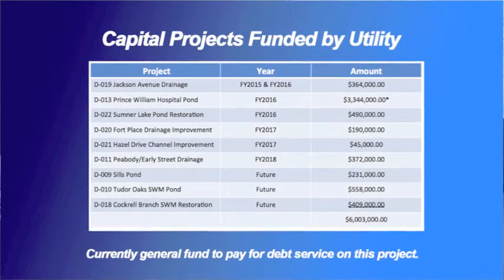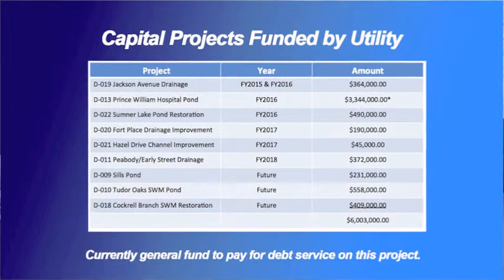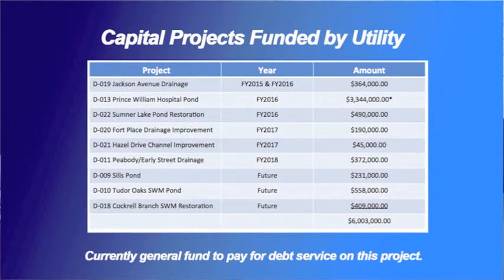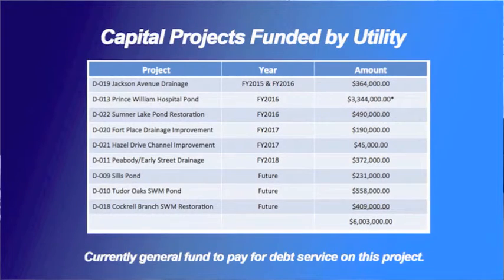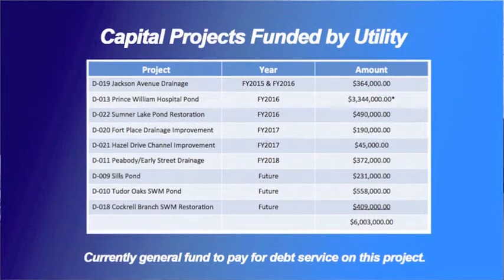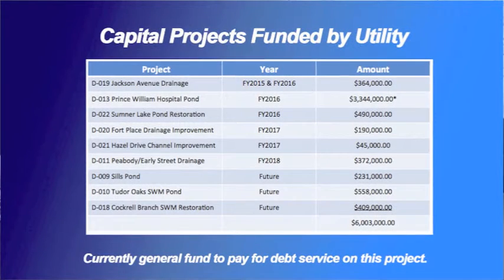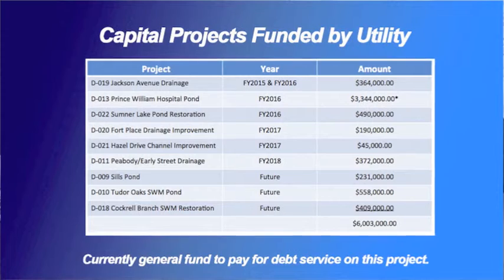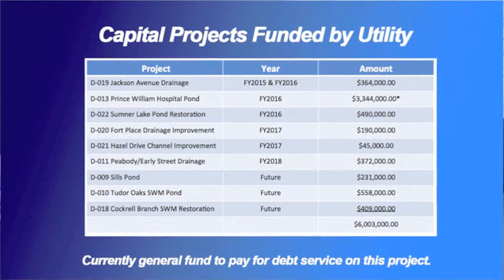The projects that we have funded in the current capital improvement program range from various flooding issues to actual projects such as the Hospital Regional Stormwater Management Pond, Project D13, that result in a cost of over $6 million for the city. So all those projects that are funded from FY15 into the future are actually funded through our stormwater utility at this point.